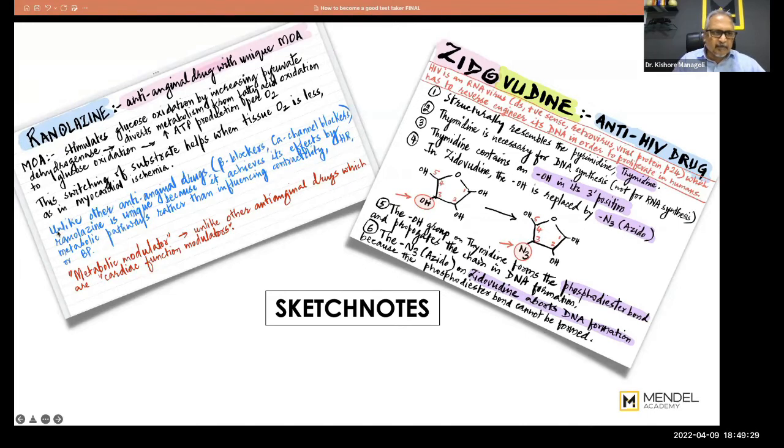Then the second example I have taken is of a drug called ranolazine, which is an anti-anginal drug. And it is important because it has a very unique mechanism of action. It does not act like the nitrates or the nitroglycerins by vasodilatation or nitric oxide, but here it affects the glucose oxidation pathway, which is really very, very unique. And the USMLE likes to test you on these unusual things.